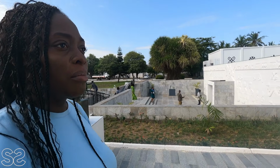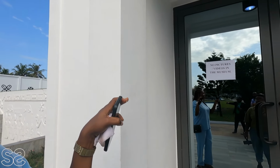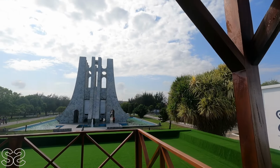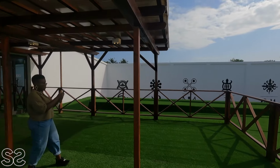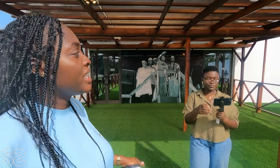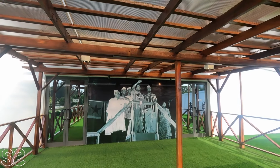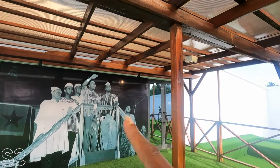Currently entering the museum, but they don't allow pictures and video at the museum, so you need to come here for yourself to experience everything. Let's go inside. So guys, we are currently in the middle of the museum, and this is the only place we are allowed to take a video or a photo. And this is how Dr. Kwame Nkrumah looks like.